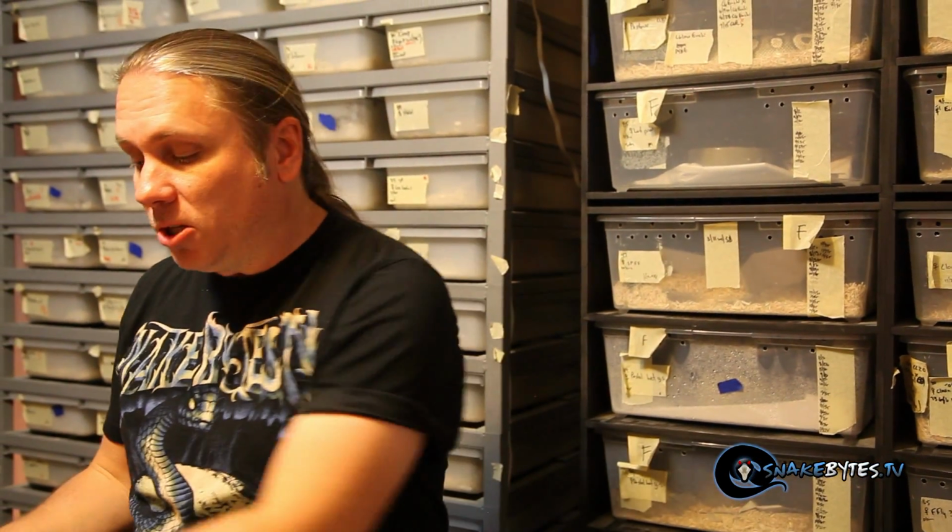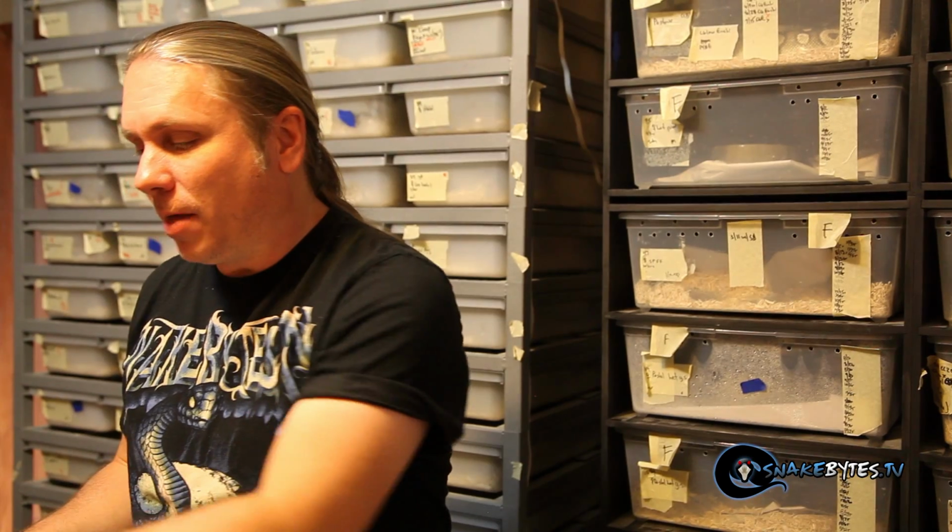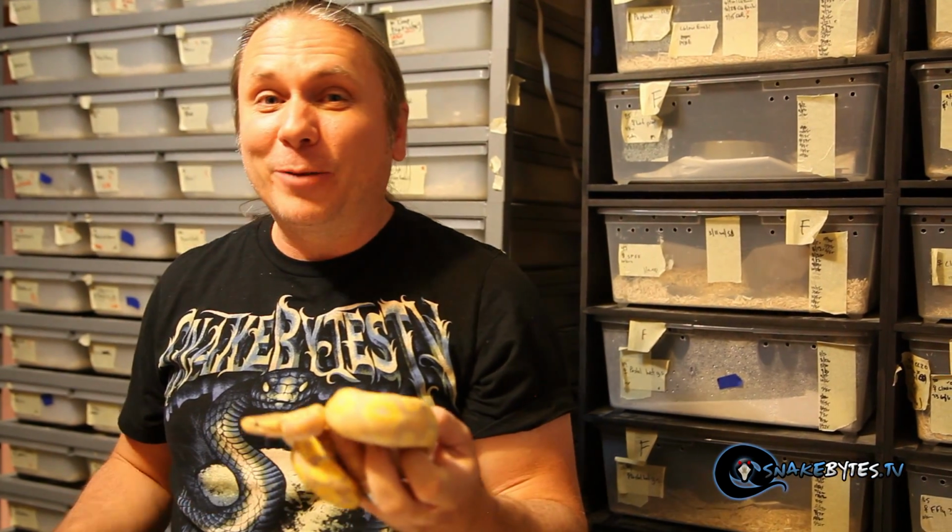Just the orange dream and the spider and the yellow belly combined together makes this animal so bright, just like this. These orange dream animals definitely have an awesome future, but I tell you what, this by far is my favorite one. There's no doubt that the banana mutation is one of the prettiest ball pythons out there, and Marc has some really ridiculous combos.